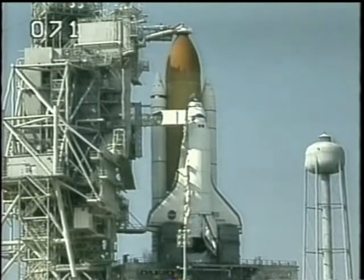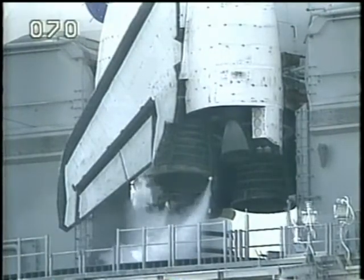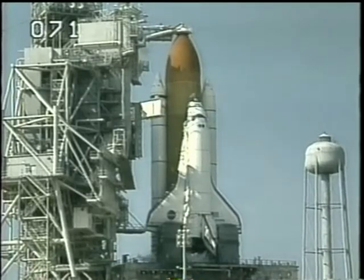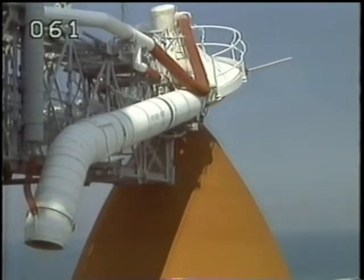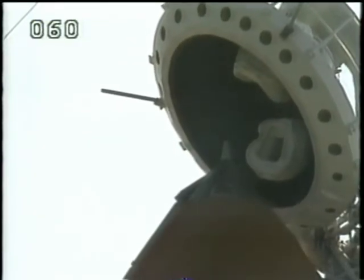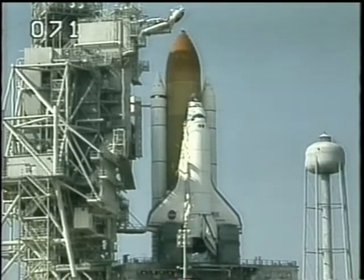LT, OTC, perform APU pre-start. Flight crew will close and lock their helmet visors in the next few seconds. OTC, PLT, caution warning cleared, no unexpected errors. Copy. Discovery, OTC, close and lock your visors and initiate O2 flow. Closing and locking visors, initiating flow.